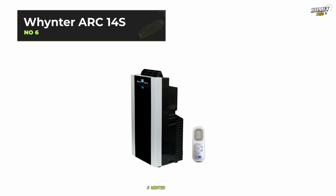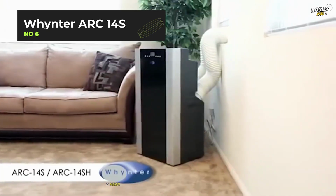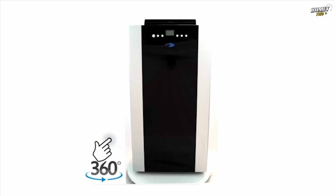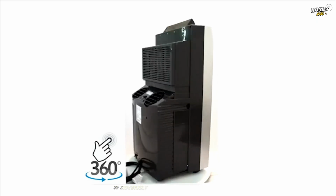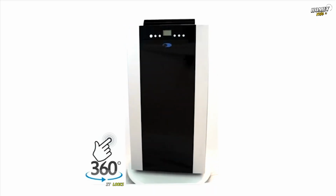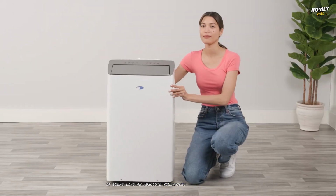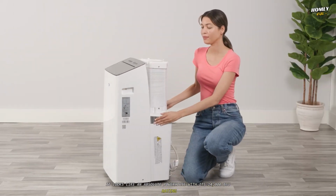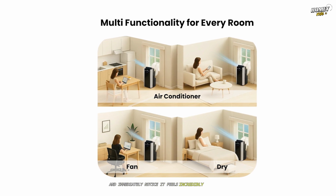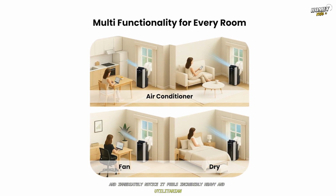6. Whynter ARC 14S. I mean, this thing is basically a legend in the portable cooling space. Everyone talks about it, so I obviously had to bring it into the test room. On paper, it looks like an absolute powerhouse with its 14,000 BTU rating. You unbox it and immediately notice it feels incredibly heavy and utilitarian.